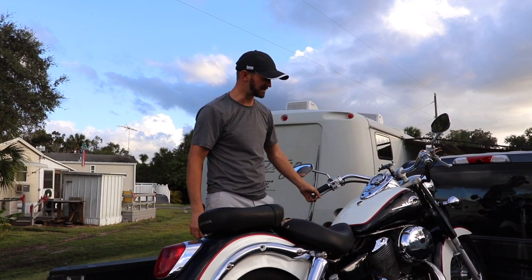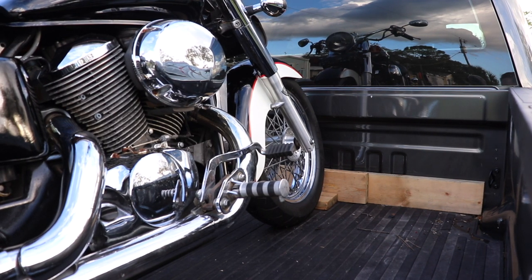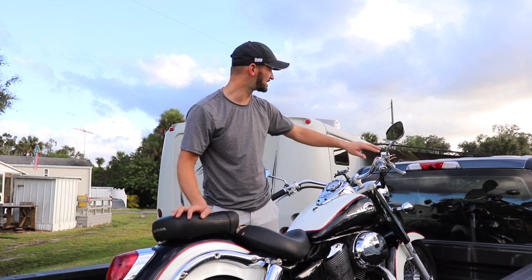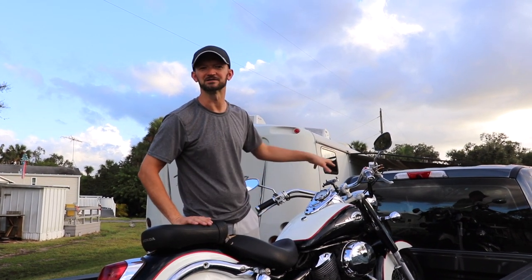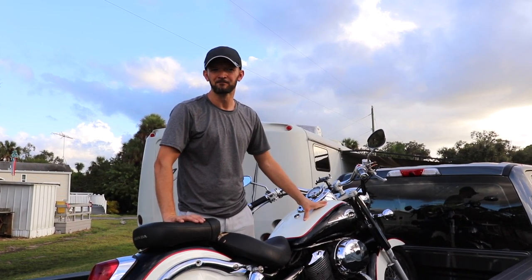So that's basically all there is to it. Another thing that I did, I put a 2x6 in front of the motorcycle to kind of keep my wheel from pushing on the bed of the truck, because I've had that before, that it will bend the front of the truck. So that distributes the weight and stops it there. So I'm just gonna strap it right now, show you how I do it, and then we're gonna take it off.